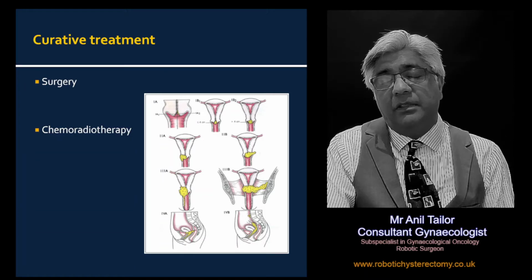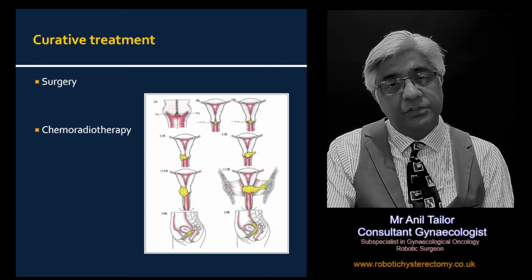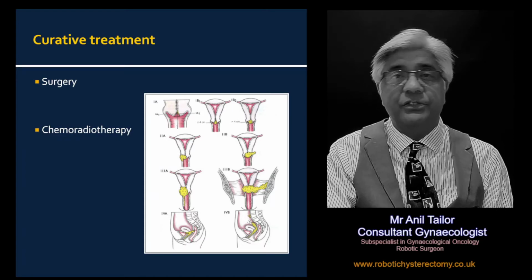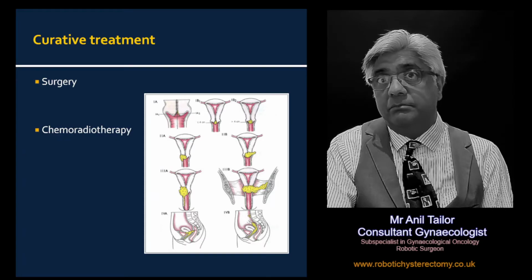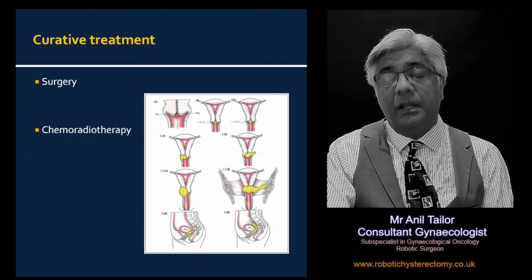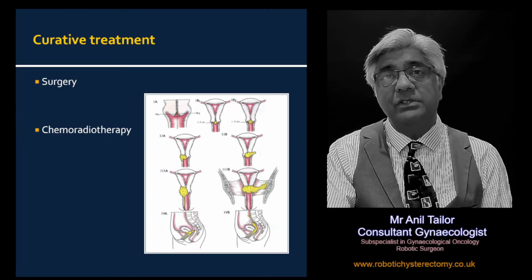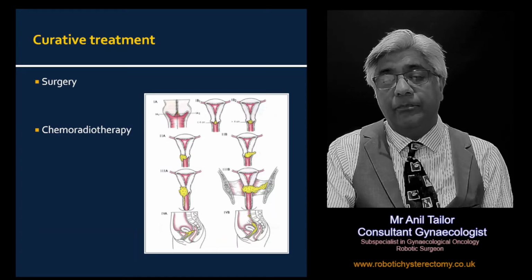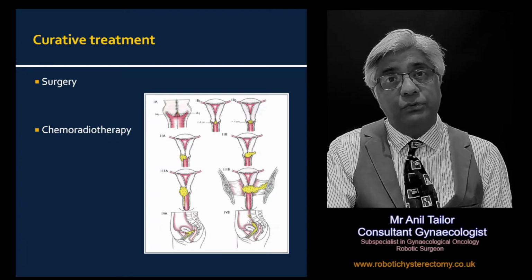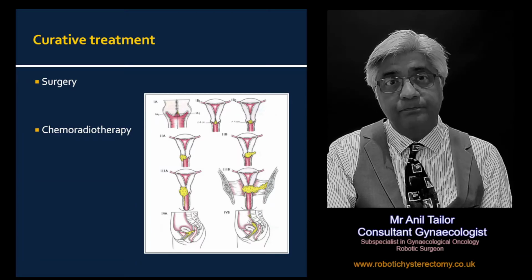And there is a misconception amongst people that just because somebody is having chemoradiotherapy, it is not as effective as surgery and that we as clinicians have already given up. That is not true. Chemoradiotherapy can be just as effective in many situations as surgery, and there are reasons why we would choose chemoradiotherapy as opposed to surgery, and I will go into those reasons in this video.